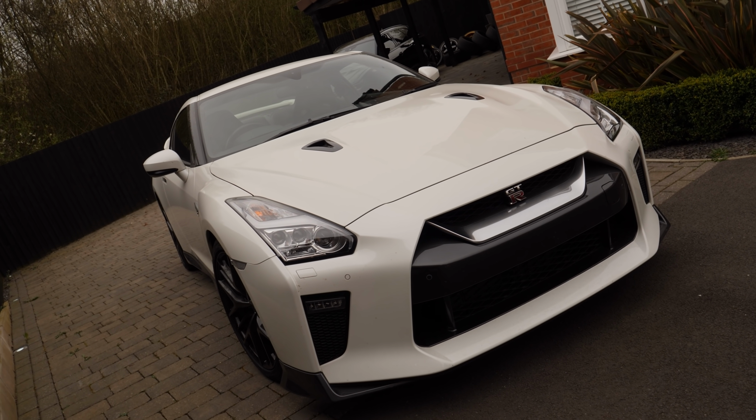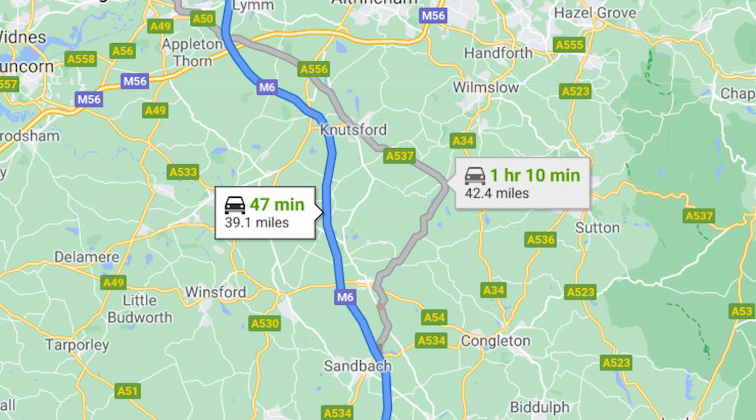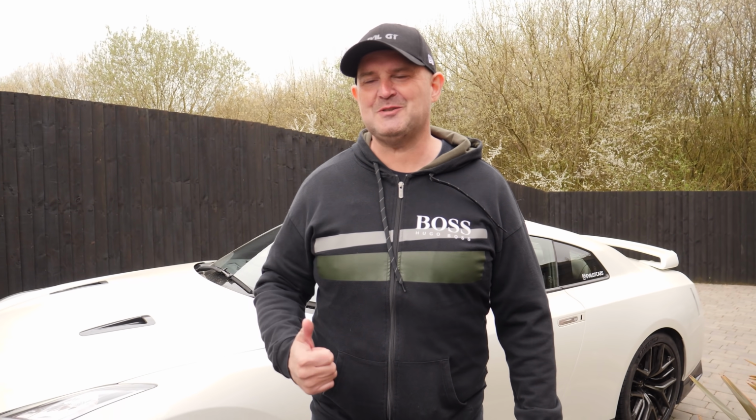So yeah, we're going to do a quick draggy to see how it goes, because we've scrubbed the tyres now. We've done, what's that, 60 miles? 50, 60 miles? What, to Stoke? Yeah, about 30 miles. All right, 30, so we've scrubbed them 30 then. Come on, let's go and do a draggy.